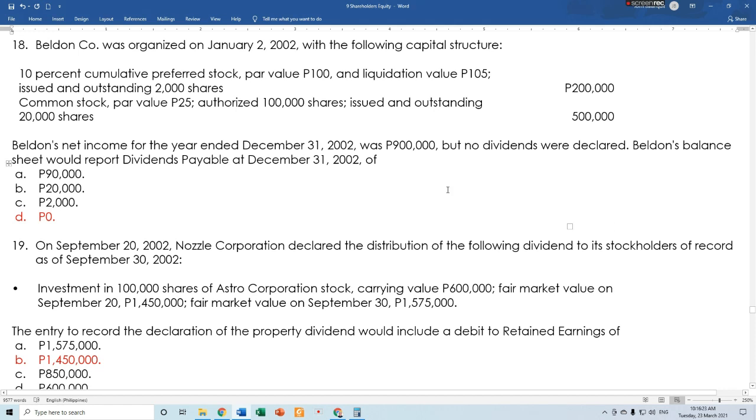Okay, so anong tinatanong sa atin dito? Magkano balance ng dividends payable? So, na-organize yung ating corporation. Meron siyang 10% cumulative preferred stock and common stock. Okay? Net income for the year was 900,000. No dividends were declared. Okay? Beldon's balance sheet would report dividends payable at December 31 of. The answer is 0 because there were no declarations.